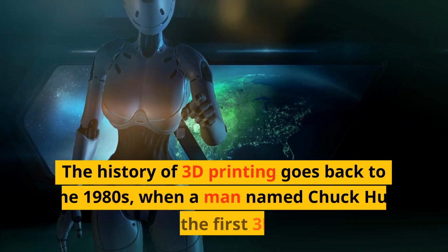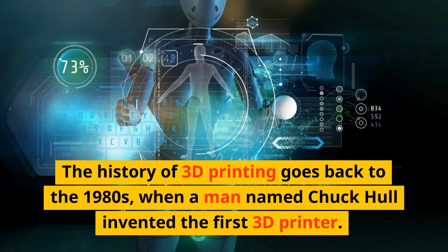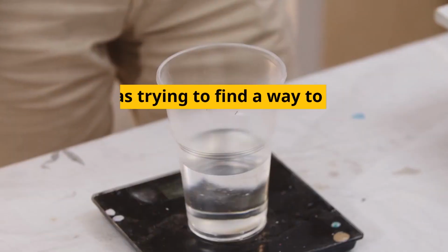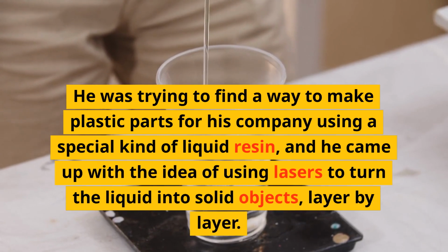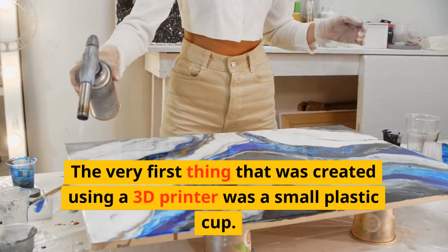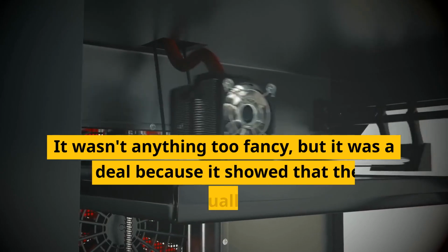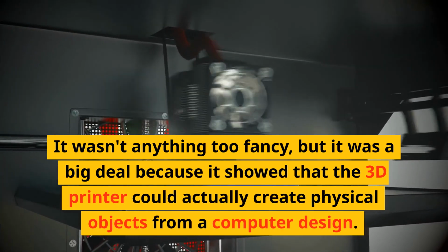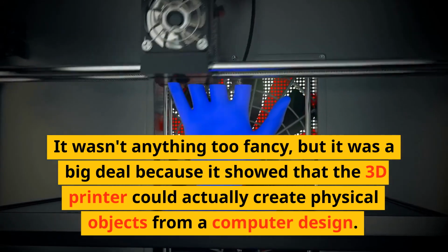The history of 3D printing goes back to the 1980s, when a man named Chuck Hull invented the first 3D printer. He was trying to find a way to make plastic parts for his company using a special kind of liquid resin, and he came up with the idea of using lasers to turn the liquid into solid objects, layer by layer. The very first thing that was created using a 3D printer was a small plastic cup. It wasn't anything too fancy, but it was a big deal because it showed that the 3D printer could actually create physical objects from a computer design.